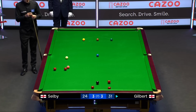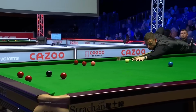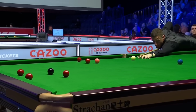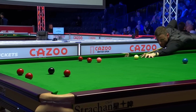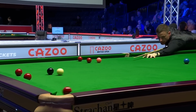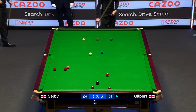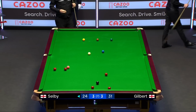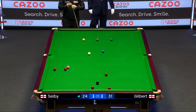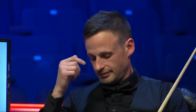Well, he's looking at the red down the rail, but I think this red just to the right of the black is a better choice. Well, he sort of overcompensated. We've seen Gilbert miss a couple towards the near jaw. This time he tried to overcompensate and hit it to the far side of the pocket, but too much.